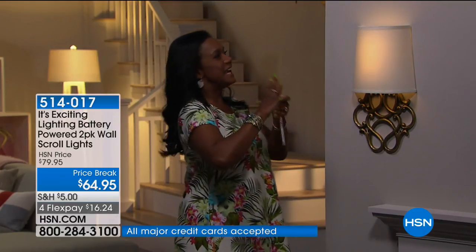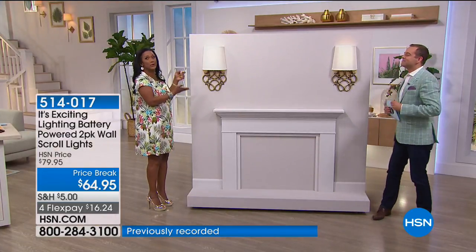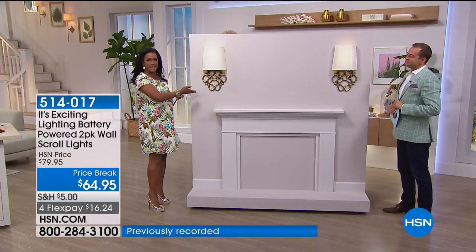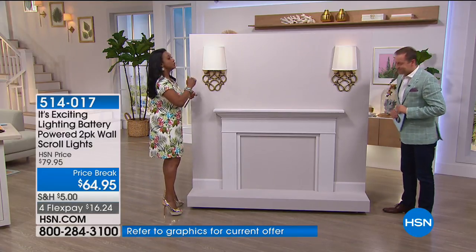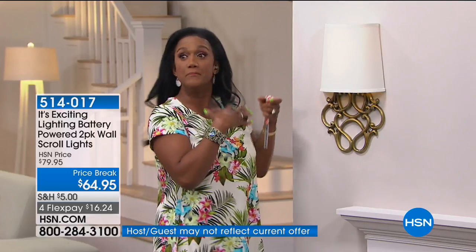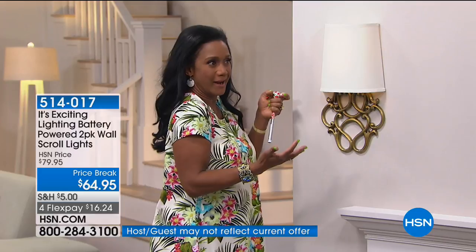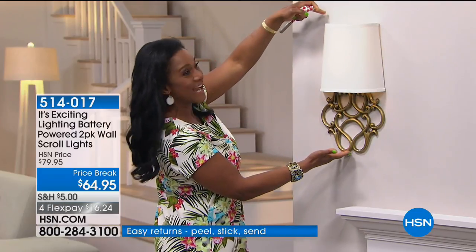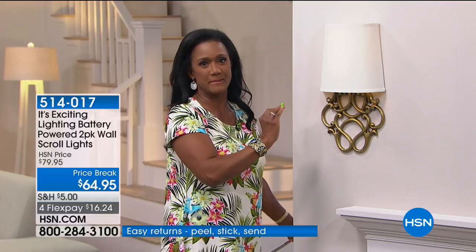These are spectacular. These are very exciting. You know why they're so exciting? They look so beautiful. Look at how substantial. You absolutely love our scroll shades. You love all of our wall sconces. But when we wanted to bring you something more substantial, a little bit more elegant, a little more drama, and something much larger, 19.5 inches tall, we knew the scroll shades were going to be a big hit.